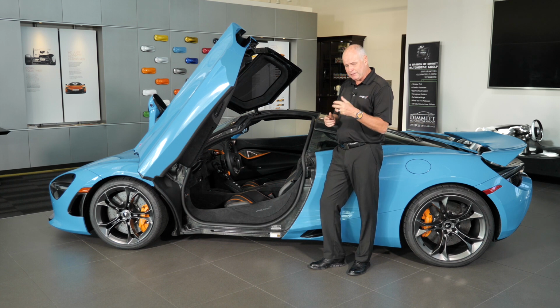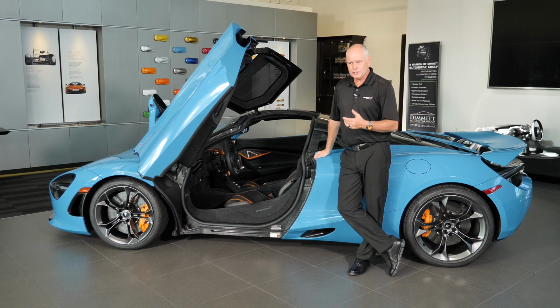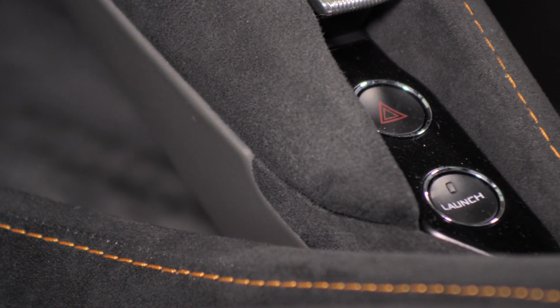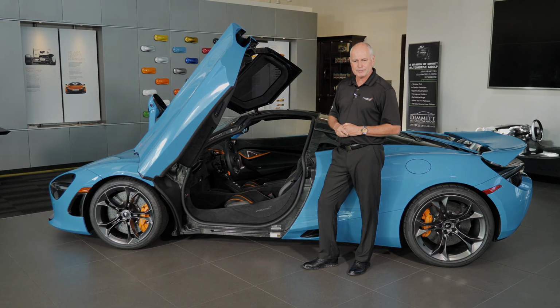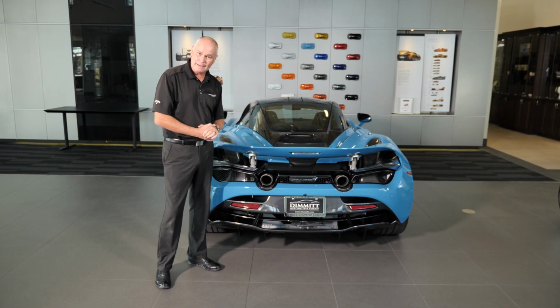Everything you touch will be the finest leathers, this beautifully laid Alcantara, unusual colors that you just don't see in other cars, are blended beautifully throughout the car. Several styles of stitching, available sizes of stitching even. So really a bespoke car that you can enjoy, and just every time you climb in the car, it's a special experience. Now we're at the back of the 720S, and this is where the real magic with aerodynamics starts to begin.